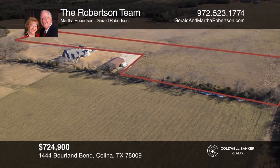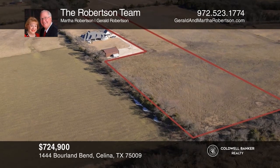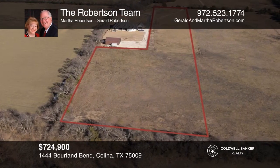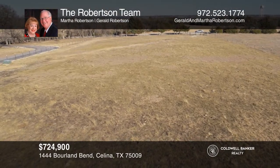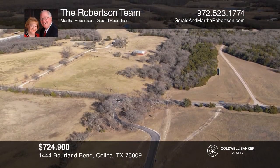Don't miss this new opportunity on a 7-plus-acre lot in Salina. There's plenty of room for a small vineyard in front and space to build your custom home and additional buildings in the back. Located an easy 15 minutes to historic downtown McKinney. Schedule a private showing with Gerald and Martha today.